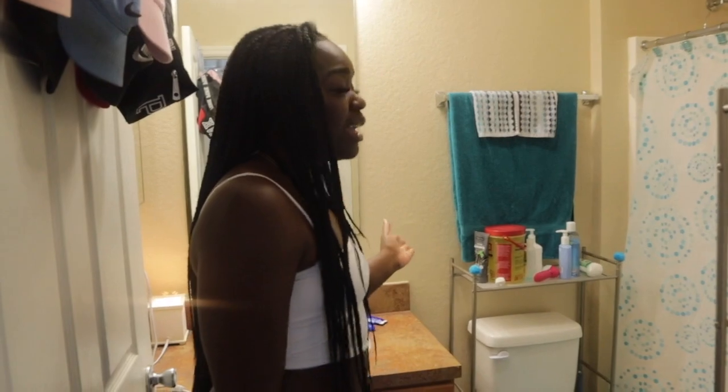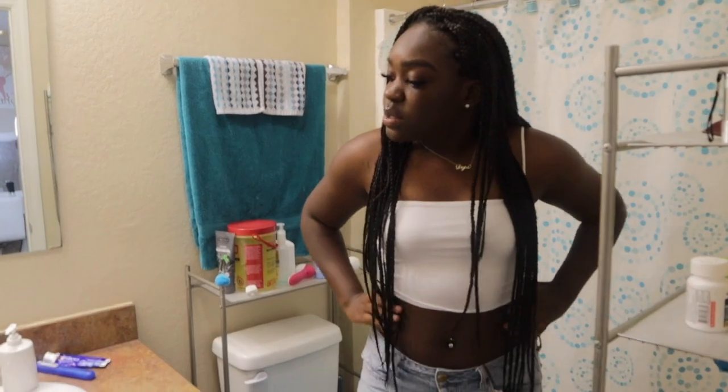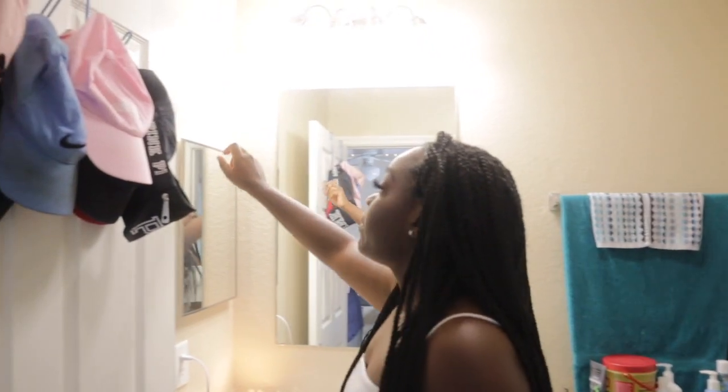It's blue, light blue, and like light blue. This has been my room color, my bathroom color since like 2 years ago. I don't know, whatever. But this bathroom is kind of small, but I mean you have to make it do what it do. So right here I have my rack for like all my hats and stuff. So like when I go to class, my hair look a mess one day, just get a hat, put it on. Right here I have a medicine cabinet.